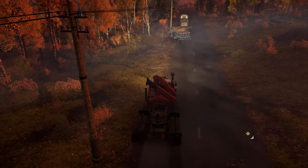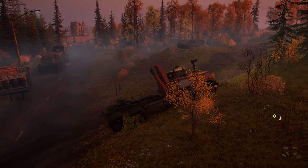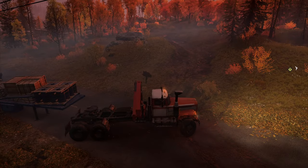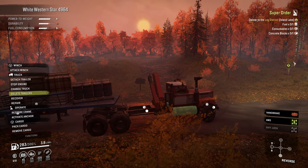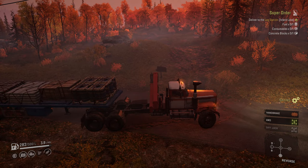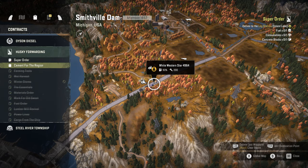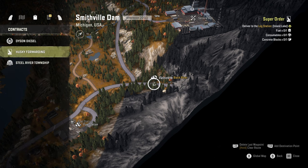And then this one is our Island Lake trailer. Beautiful. Right, so then in Island Lake we also have, this is going to the log station, and I think the cement is also going to the lumber mills. Let's go a little bit further, but that's fine.